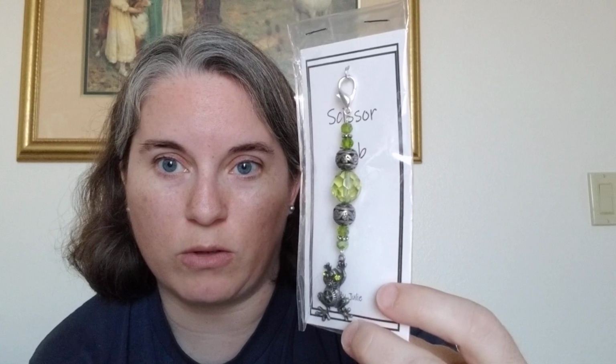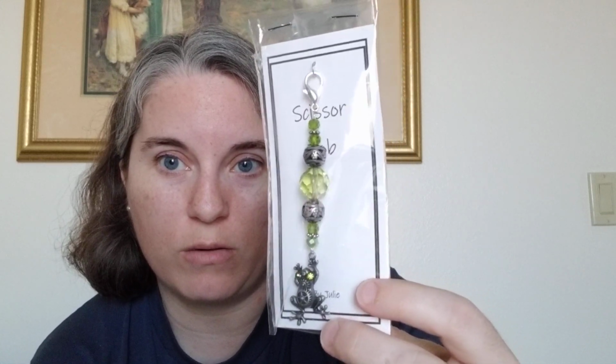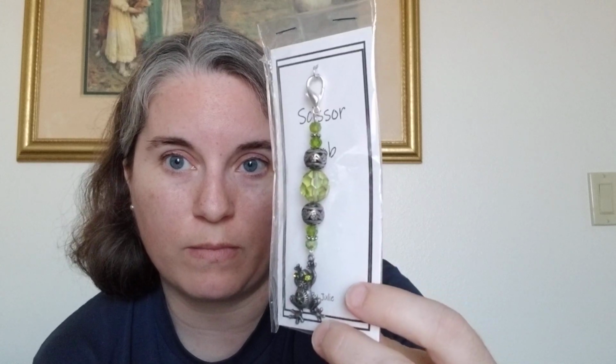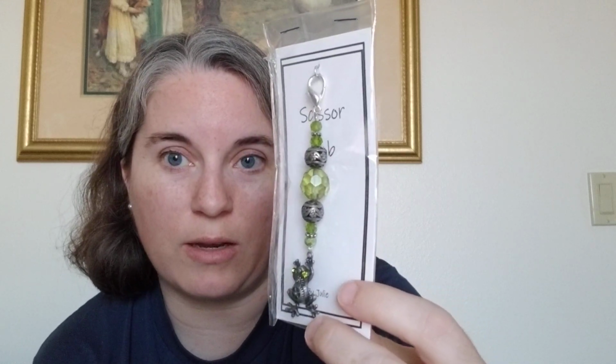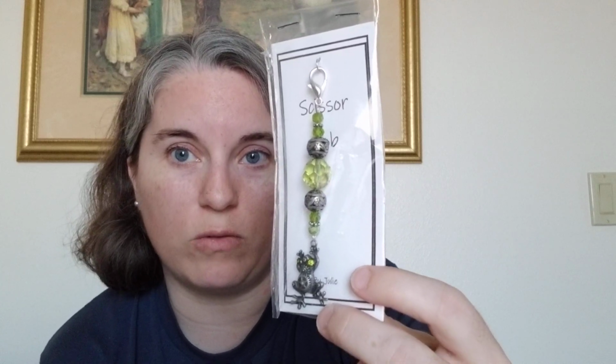And then the other thing I got from Julie is a new scissor fob. She makes these herself, and I told her the color beads that I like, and she sent me a few pictures, and I picked one out. And this is like a steampunk frog with green beads, and that was $10. So really decent price on a very cute fob. So it was from Julie.